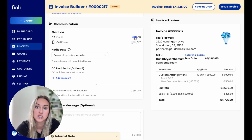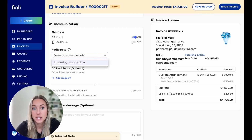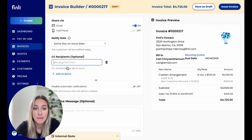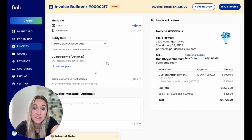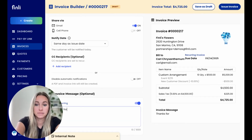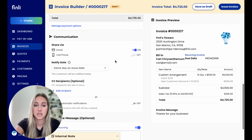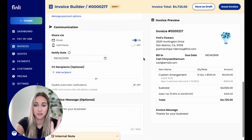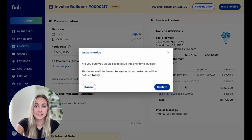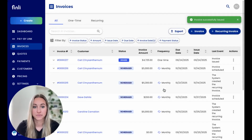So maybe I notify this customer by either email or phone, through SMS. I can choose when I want this notification to happen. I can also CC any recipients on this as well, or I can turn off notifications altogether. I can add a message at the bottom. I'm actually going to make this not a recurring invoice, and we're just going to set this one time. And then I can go ahead and send this out to my customer.